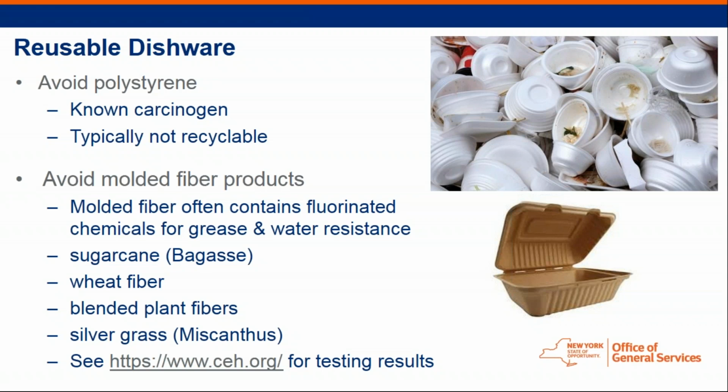And so in addition to avoiding polystyrene, we also recommend that purchasers avoid the use of molded fiber products. These kind of look like a cardboard or a paper board, and they're usually marketed as being compostable, which they are. But the issue is that molded fiber is typically treated with fluorinated chemicals to add grease and fiber resistance. And there are some health concerns about fluorinated chemicals. So you have to be concerned about those chemicals possibly getting into the food, or even getting into the compost when you go to compost the product.